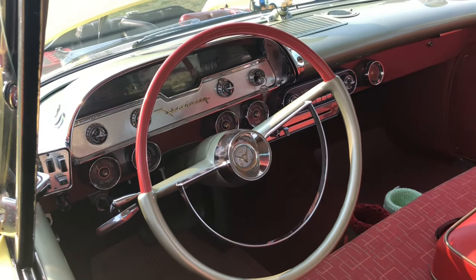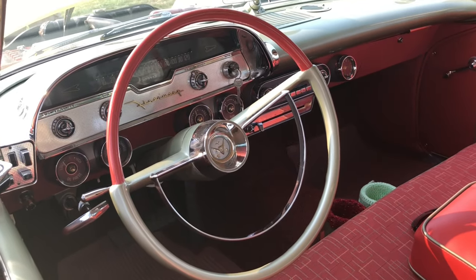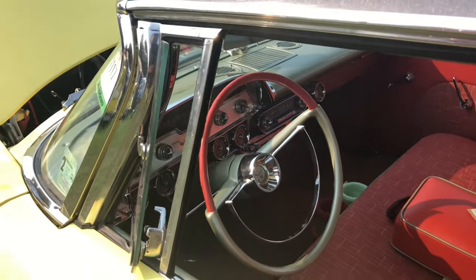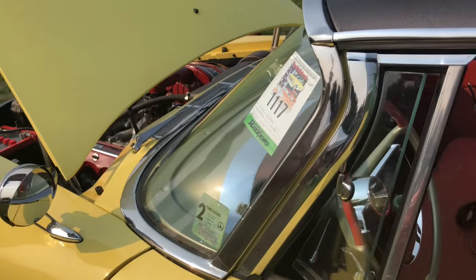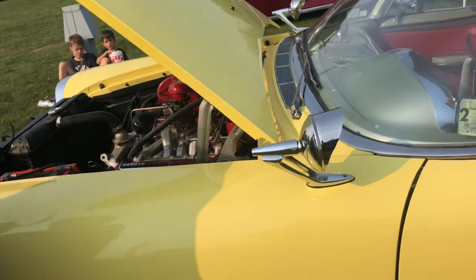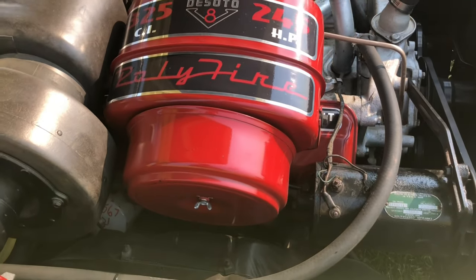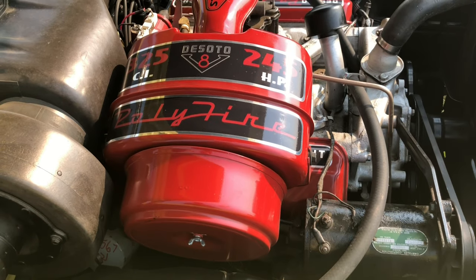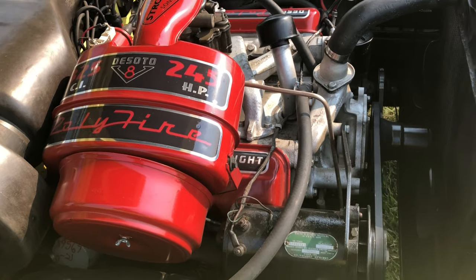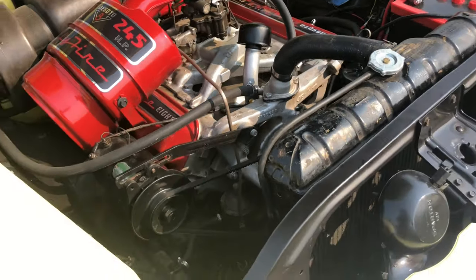Look at that dash and that dashboard. I mean, this is beautiful. I'm speechless. Never heard of this car before. Looking at it, this is something very, very beautiful. Yeah, look at this thing here. Polyfire, 325 cubic inch, 245 horsepower. You needed that to move the weight of this car, man.